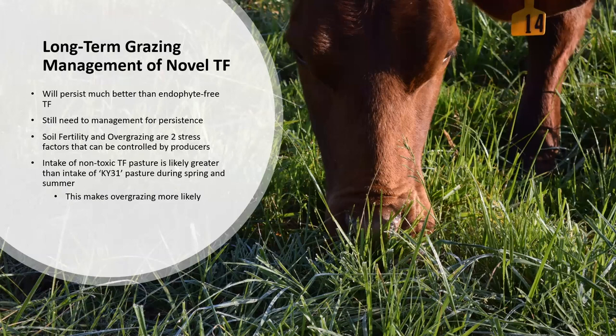But in any forage system, we always want to try to utilize rotational grazing so that we can manage for persistence. We want to make sure that our soil fertility and grazing management are correct because these are the two stress factors that can be controlled by producers. We can't control rainfall, we can't control the weather, but we can control that we have proper soil fertility and food for our plants, because that's what soil fertility is, and that we're not allowing the animals to overgraze.